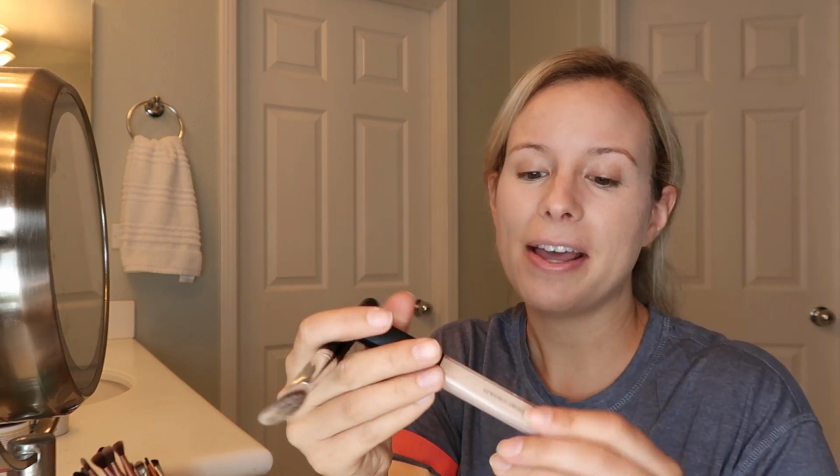Oh, by the way, I got new concealer. This is the NARS concealer.